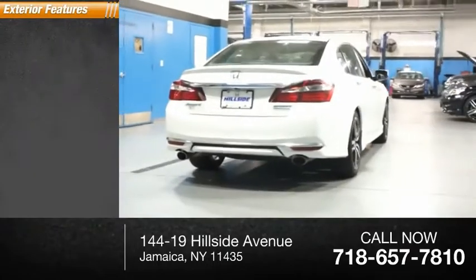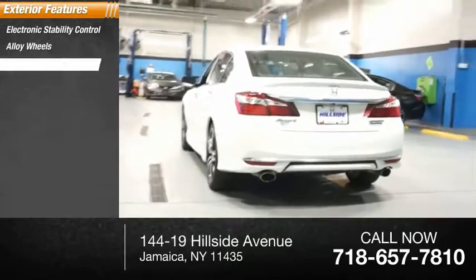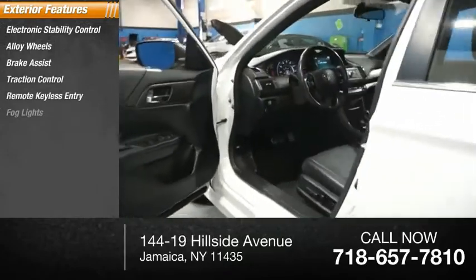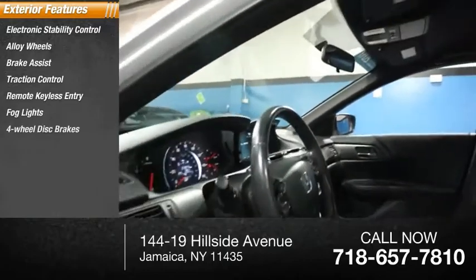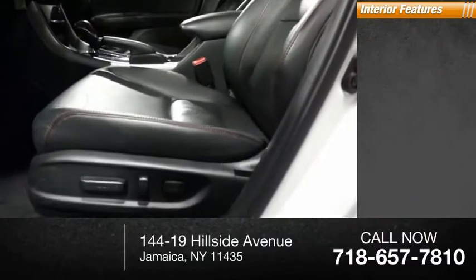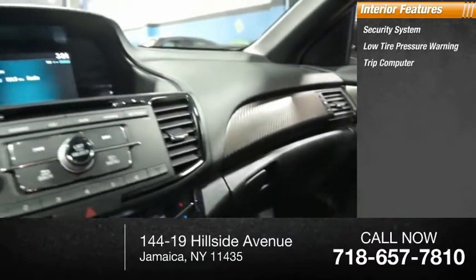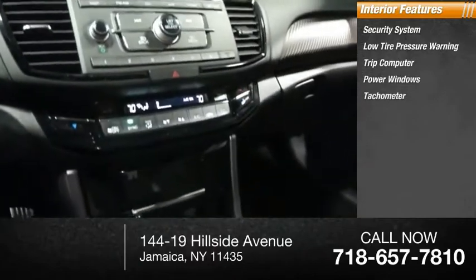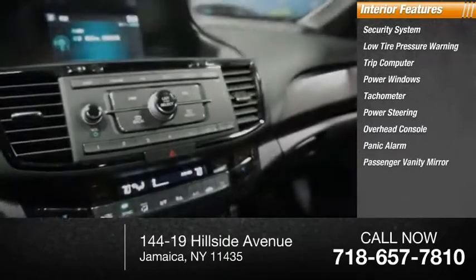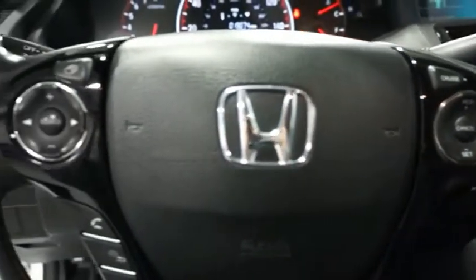Here are some of this vehicle's great options: electronic stability control, alloy wheels, brake assist, traction control, remote keyless entry, fog lights, 4-wheel disc brakes, speed control, rear window defroster. Inside you'll find security system, low tire pressure warning, trip computer, power windows, tachometer, power steering, overhead console, panic alarm, passenger vanity mirror, driver vanity mirror. Come see the car for yourself.